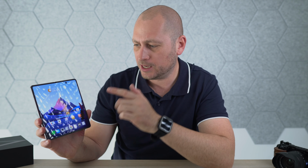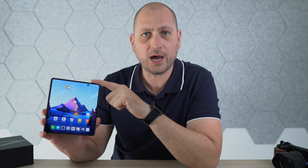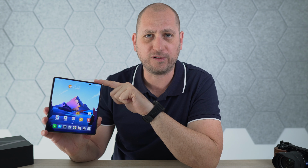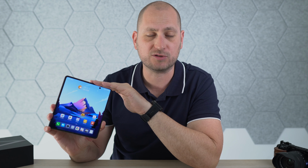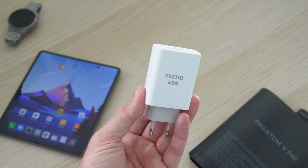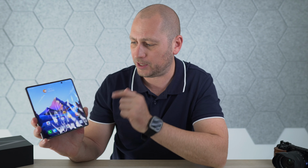The other thing I want to talk about is the battery life, because I have to be honest, I was a bit skeptical of the battery life because we do have a pretty large screen. Inside this device, we have a 5000 milliamp hour battery, and the device also supports 45 watt fast charging. So charging this from 0 to 100 is done in about 55 minutes. Not to mention that there is a charger that comes in the box.